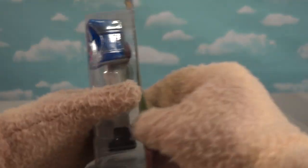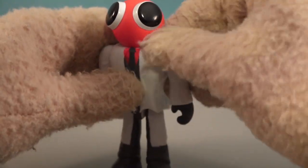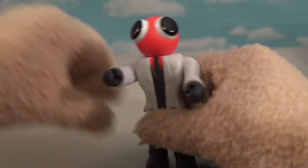figure here, which is the scientist. He's all red, but they didn't call him that red. They called him scientist. Interesting. I'm gonna get this out. Oh, look at this bug-eyed scientist. I must need a laboratory to operate on you.